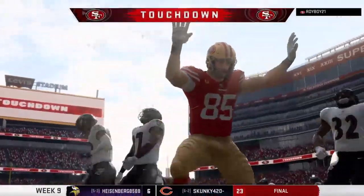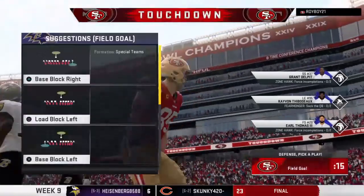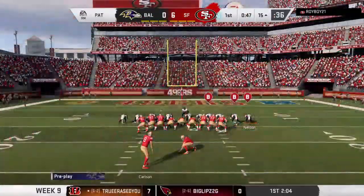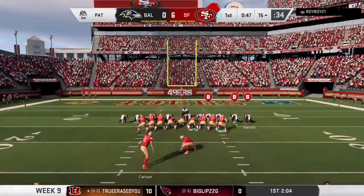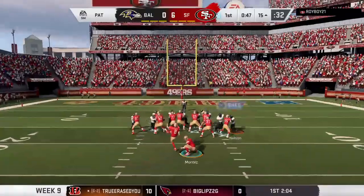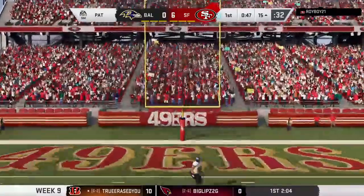Touchdown, 49ers. George Kittle, his 2nd touchdown on the season, as his guys are able to strike first here in this opening quarter. An ideal start for them, really. You force the punt, and then you go down and score.